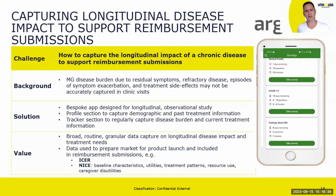This is a study that we launched, and these are public, where you see logos, these are public studies. So this is in a rare disease, myasthenia gravis, with our friends at Argenx, and we helped them build up a pretty granular understanding of the burden of disease. This is pre-launch. Their drug has now subsequently been approved. And burden of disease meant a whole range of different things that you see there in terms of the background.